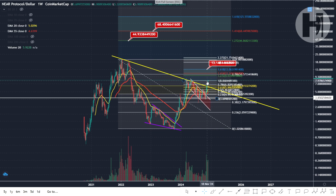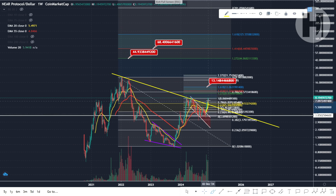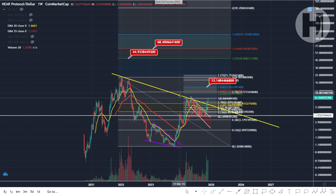When you have a lot of volume, when you're breaking past a massive resistance level, you could be looking at a very significant pump to the upside. So $13 here would be my minimal target before the end of the year, in all honesty, because the year is looking very bullish with the current setup.